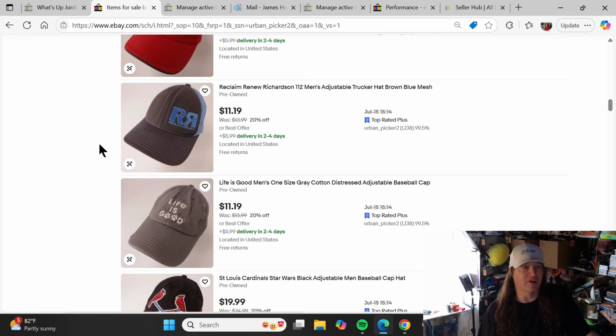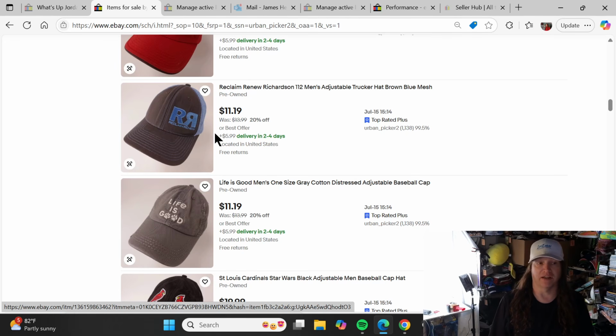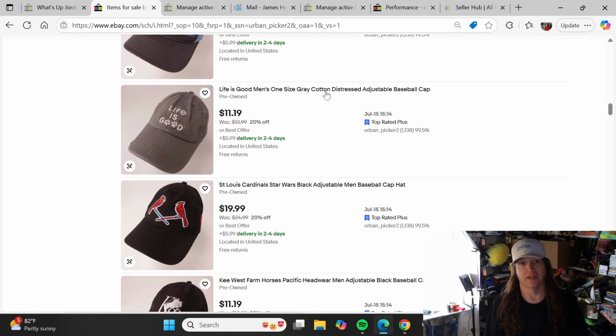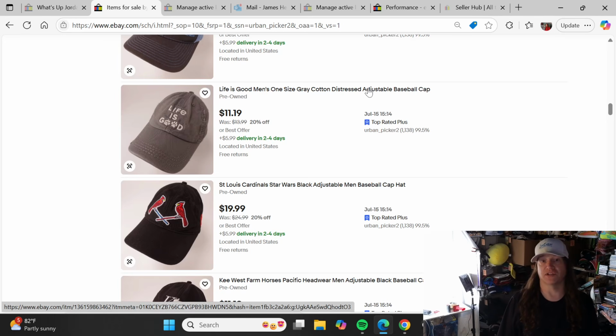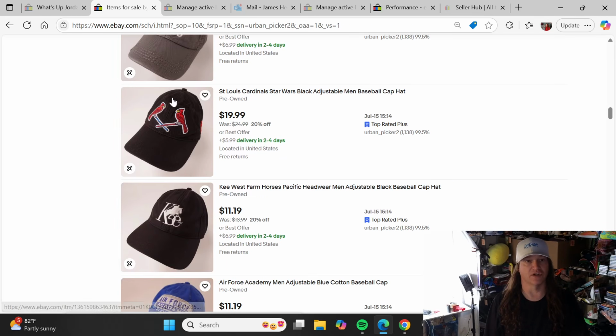So I prefer to have that in something like used hats as opposed to AI describing the colors of the hat and what it's made of. I'm not too worried about that. So I do take a picture of the brand, what it's made of. So if it wants to put it in the title, it can. Like right here on the Life is Good hat, it put cotton and distressed in the title. So, St. Louis Cardinals Star Wars baseball cap.